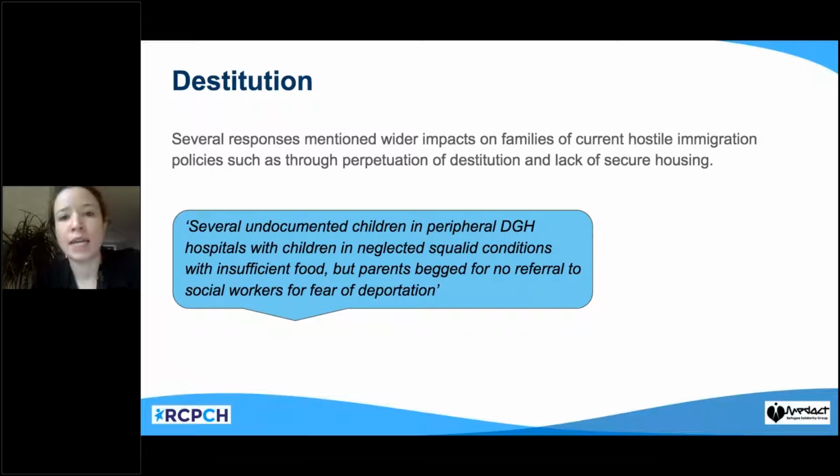And then finally, again, I think this really overlaps with other issues of migration, but several respondents in our survey mentioned the wider impacts of the hostile environment. So destitution, lack of secure housing, lack of sufficient food.